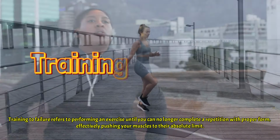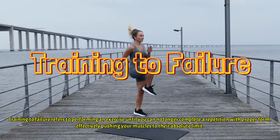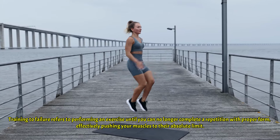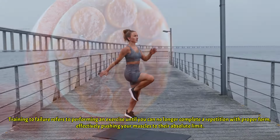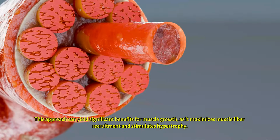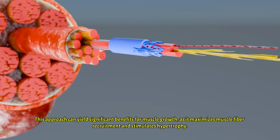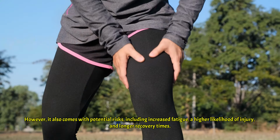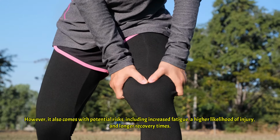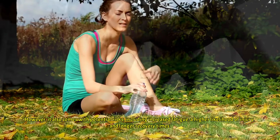Training to failure refers to performing an exercise until you can no longer complete a repetition with proper form, effectively pushing your muscles to their absolute limit. This approach can yield significant benefits for muscle growth, as it maximizes muscle fiber recruitment and stimulates hypertrophy. However, it also comes with potential risks, including increased fatigue, a higher likelihood of injury, and longer recovery times.